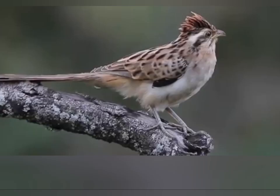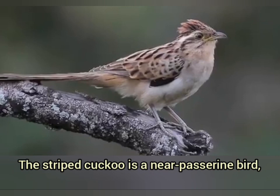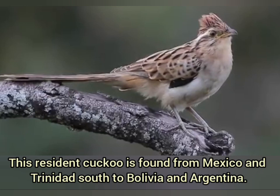The striped cuckoo is a near passerine bird, the only member of the genus Tapera. This resident cuckoo is found from Mexico and Trinidad south to Bolivia and Argentina.